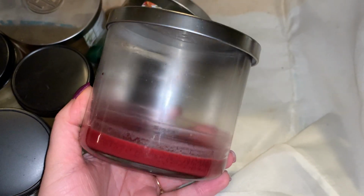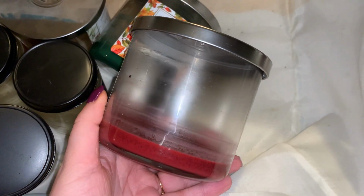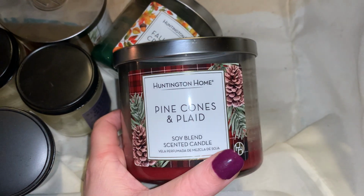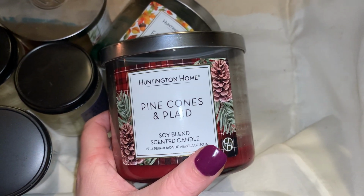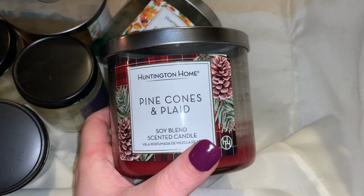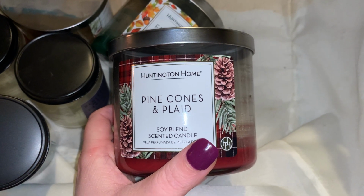Relatively good burn, as you can see. I didn't really have to pour it out or anything. It ended up self-extinguishing on its own, so I didn't even have to blow it out. I think some people were comparing this to Bath & Body Works Sweater Weather. Never smelled it. I definitely got some pine notes in it. Not very strong because I'm not a pine person.